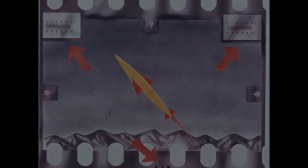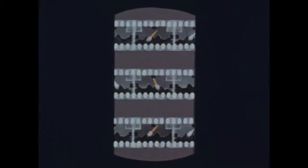On each film frame, indicator dials show the degrees of azimuth as well as the degrees of elevation from the cinetheodolite to the missile. On the lower edge, timing marks are recorded. Two or more cinetheodolites cover a missile flight from widely separated points. By correlating azimuth and elevation data from film frames shot at the same time, the missile's position in space is computed.